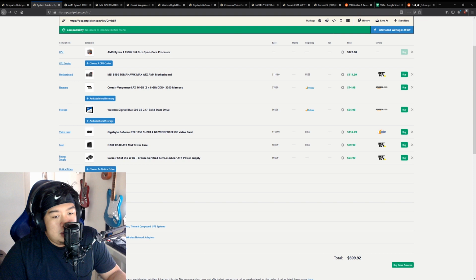It's the G.Skill Ripjaws 5, I think. So just so you guys don't get surprised when you see the RAM change and the total of the build change. That's before taxes, so you're going to have to pay tax depending on where you live.